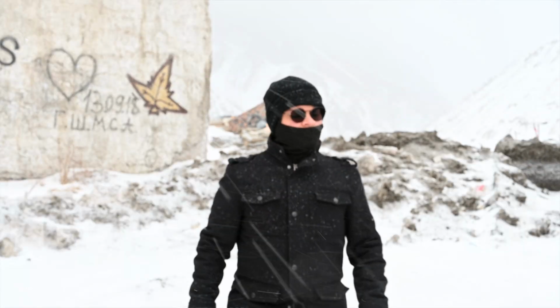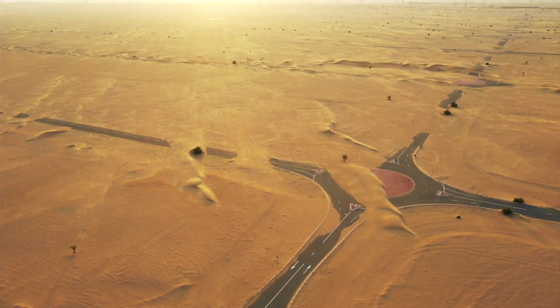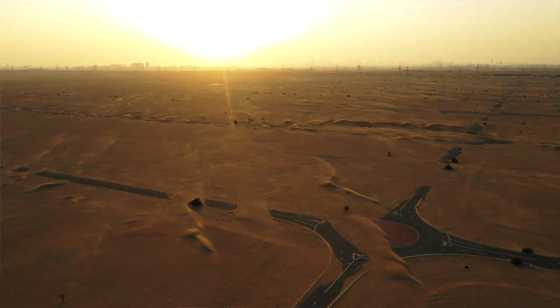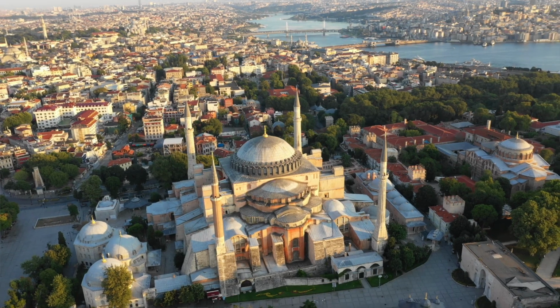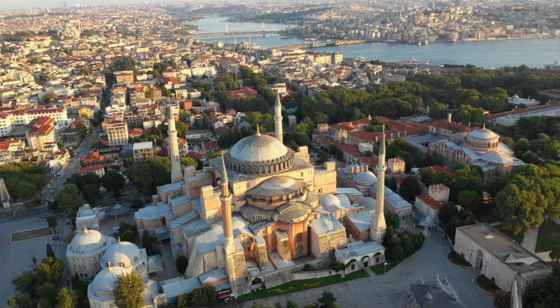So my main destination for this trip was Georgia because I wanted to go and see snow for the first time in my life. I lived in Dubai my entire life. I've never seen snow in my life. So I said, hey, Turkey is just right there, Istanbul is there, let's go to Istanbul. Flights are cheap, so why not? Let's spend a few days in Istanbul.